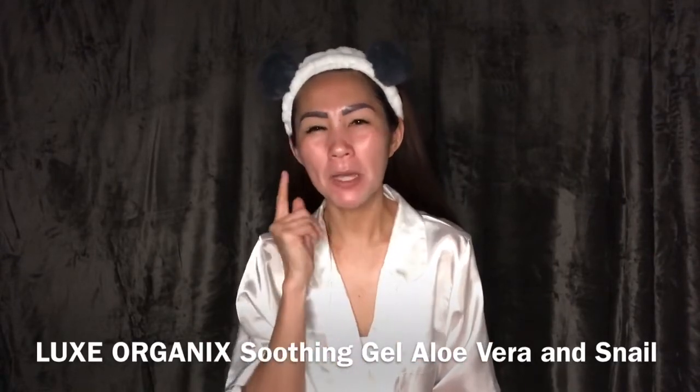But for me, pag yung mga ganun na silicone type, I feel na parang dumudulas lang sa face ko, parang hindi ko siya feel. Parang wala lang, parang natatakot ako baka maging cakey or whatsoever. But for me, when I use this soothing gel na to, maganda siya.